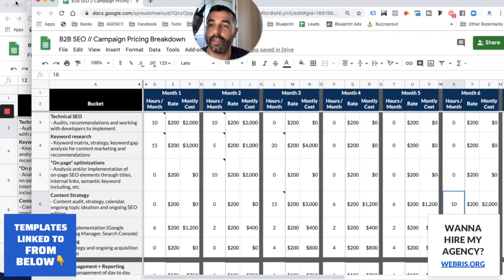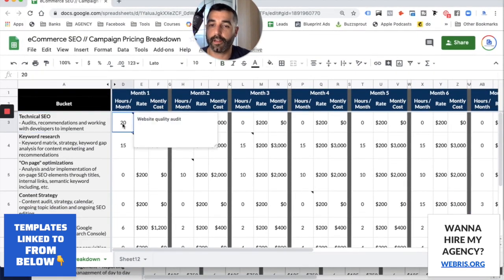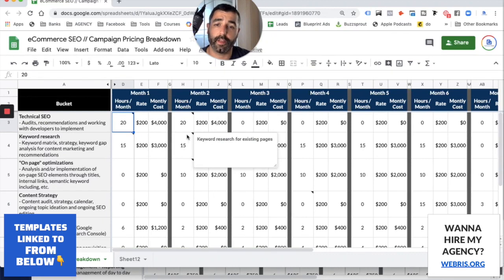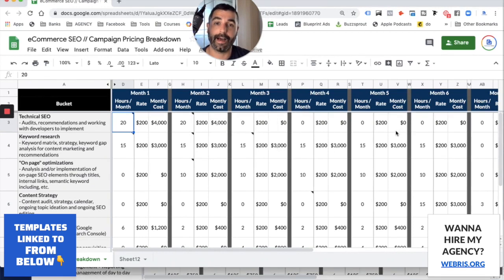When it comes to e-commerce SEO, this is the breakdown for e-commerce SEO. So technical SEO, there's always going to be more technical work for an e-commerce website. The bigger the website, the more hours you're going to put in. Again, we usually put in 40 hours as a baseline for a 100 to 1,000 page e-commerce website. Anything more than that will go to enterprise pricing, and we'll jack that up a lot more.